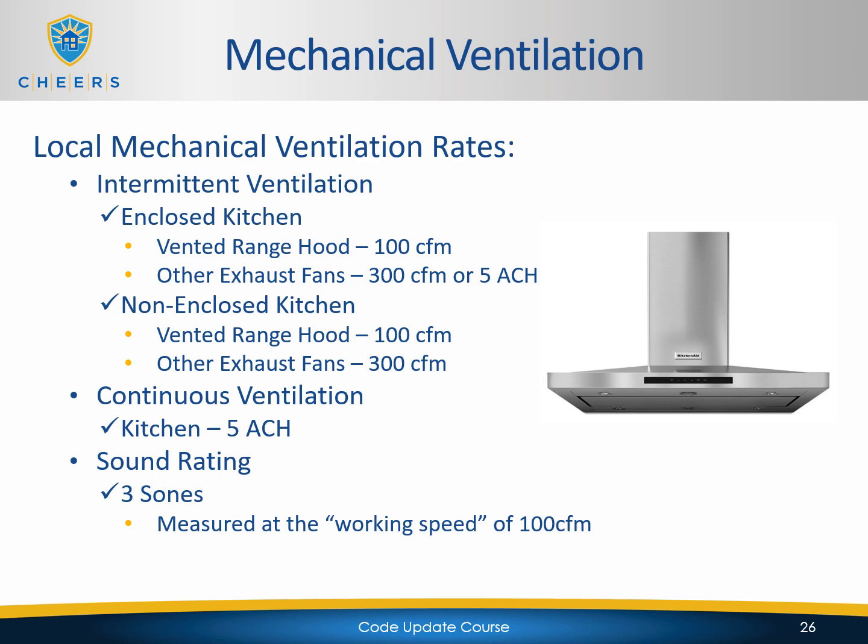If you're boiling water, you're going to have steam coming off of it. All these items we want to get out of the house and not allowed to remain within the house. So these hood ranges are going to be above that. They may be a standalone, or they may be incorporated into a microwave oven that's installed above, and you'll have both of those. Regardless of the type of range hood, it is going to need to exhaust to the outside.